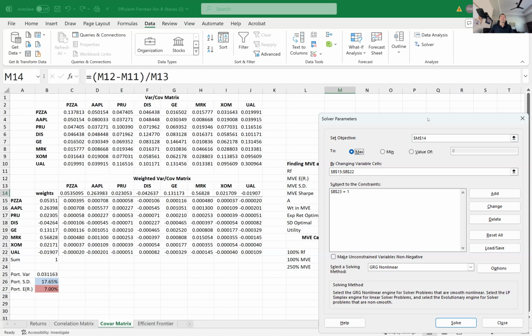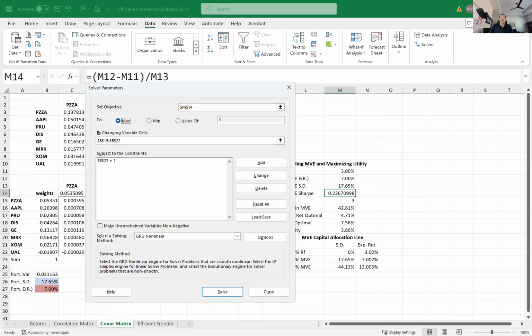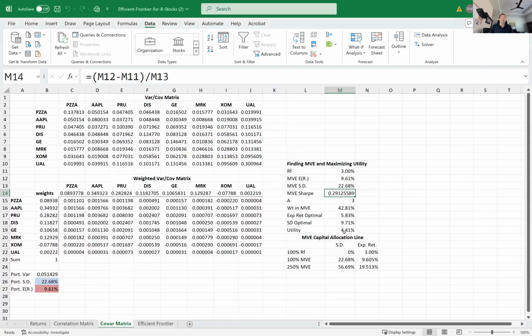In cell M14, that's the Sharpe ratio. So we hit solve and Solver says we've got a solution for you. And here it is. We cannot get a Sharpe ratio higher than 0.2912. When we have these weights on those 7 assets, it gives us an expected return of 9.61% and a standard deviation of 22.68%. With a risk-free rate of 3%, that is our Sharpe ratio as high as it can possibly be.